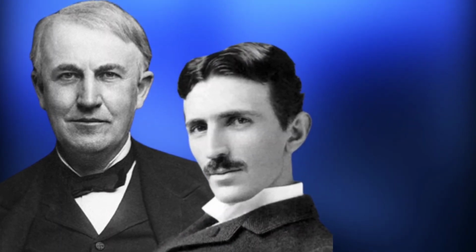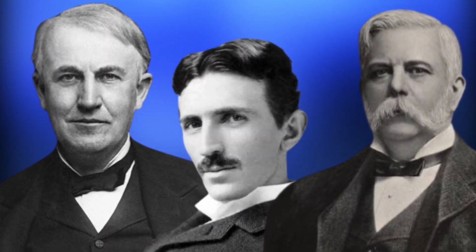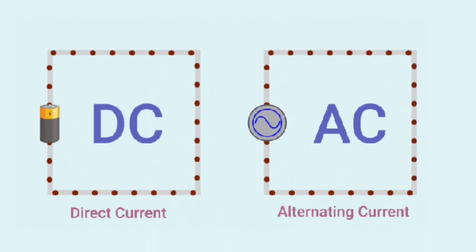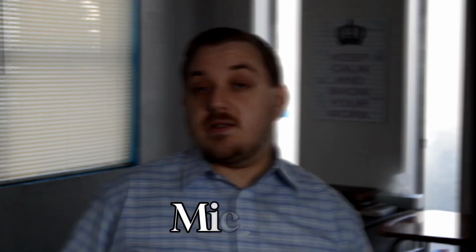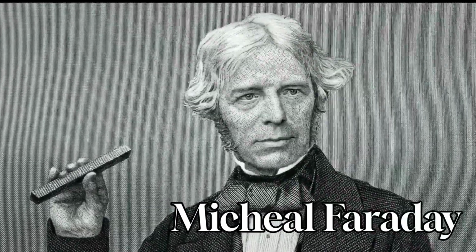As the world began to electrify in the 1880s and 90s, there were really two ways to distribute electricity. This would be the famous conflict between Thomas Edison versus Nikola Tesla and George Westinghouse. To understand the rivalry between Edison's electricity and Tesla's, we begin with a discovery in the 1700s made by an all-time science great, Michael Faraday.